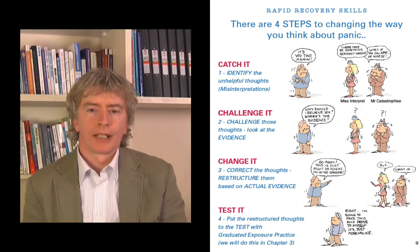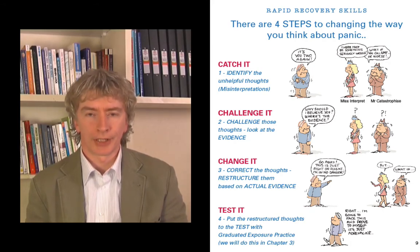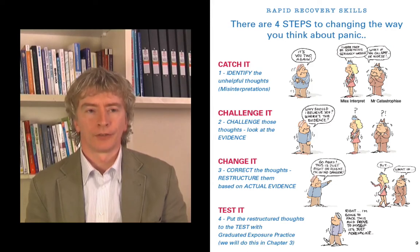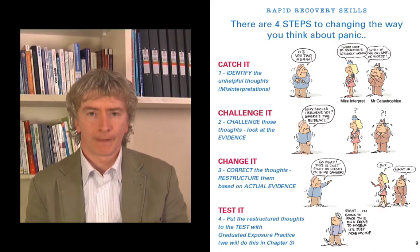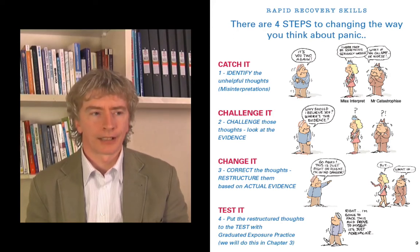So there's 4 steps to changing the way you think about panic, and there's a helpful way to remember this. Catch it, challenge it, change it, test it. So first of all, you actually have to catch the fact that you're misinterpreting or catastrophizing. You won't be able to change anything unless you do that. So let's say fight or flight response symptoms have arisen and you start misinterpreting, oh my goodness, something seriously wrong with me, and then you start catastrophizing. You've got to catch the fact that you're doing that first of all.